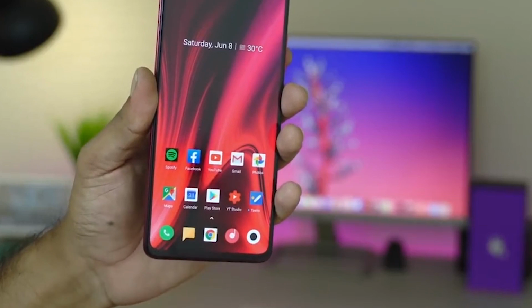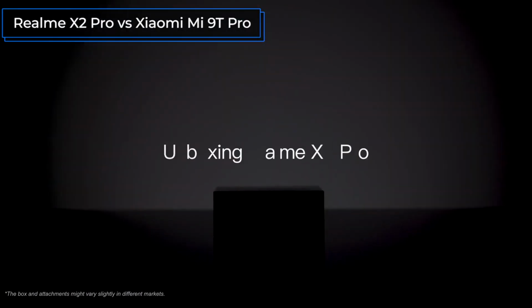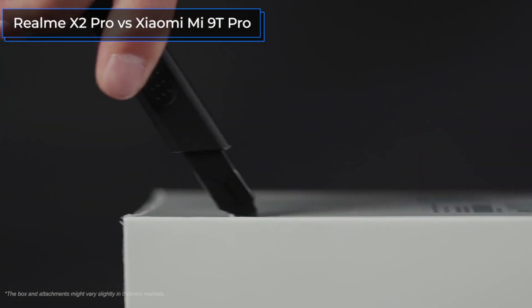Today's video will be dedicated to two top-end smartphones, the Realme X2 Pro and the Xiaomi Mi 9T Pro. I'll talk about the differences and advantages of these devices.